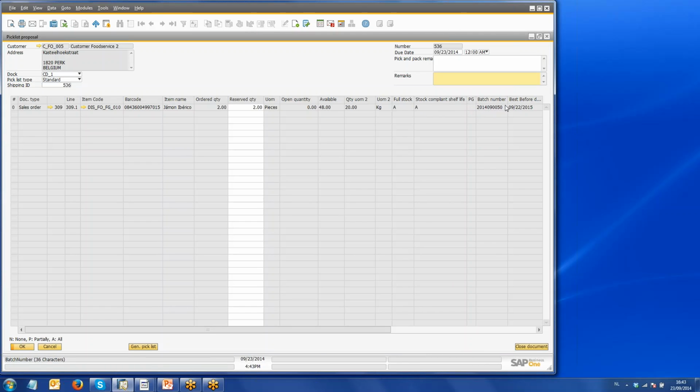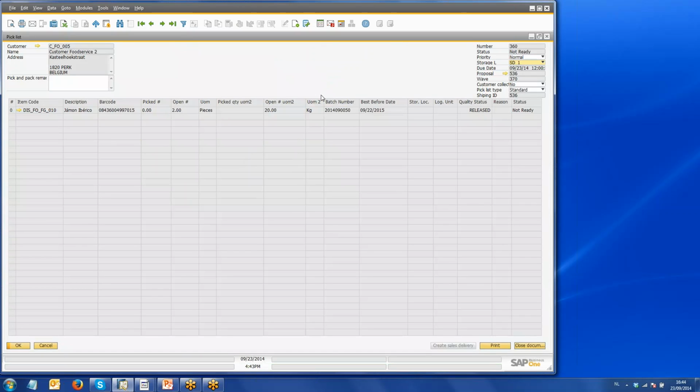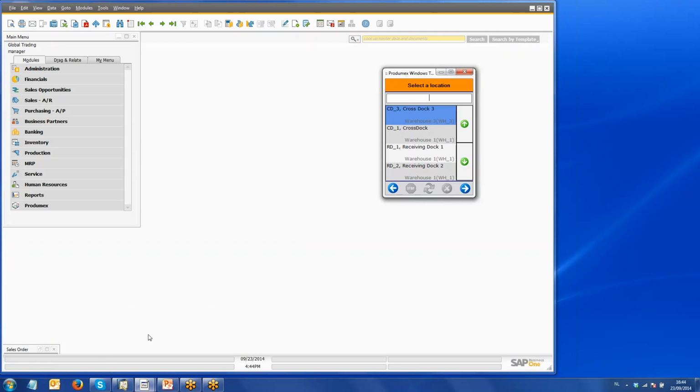At that moment, the system will define the batch number and the best before date that I will need to pick. I can then change the shipping dock from which it should be sent, and then I can generate the pick list. The moment I generate the pick list, the system will send it to the RF terminal, the assignment for the operator to go and pick this delivery. Okay. So if you now go to the picking process, we have our sales order, which we are going to pick. And here you see the pick list that was just created.